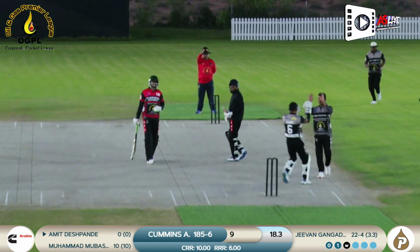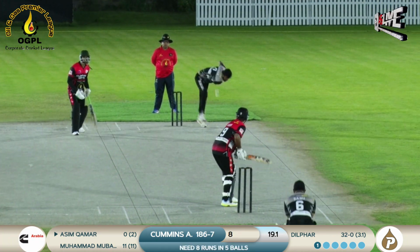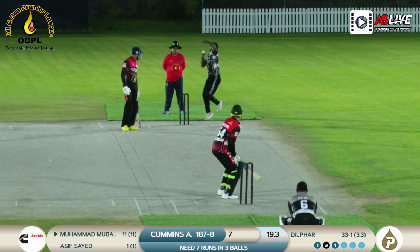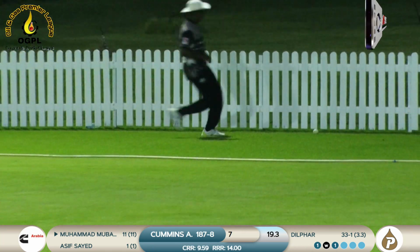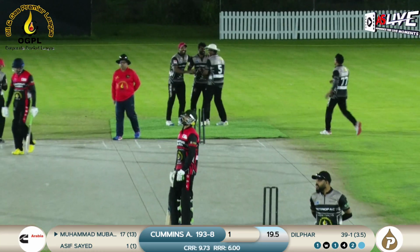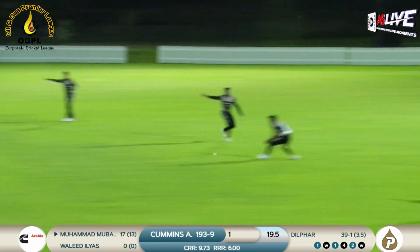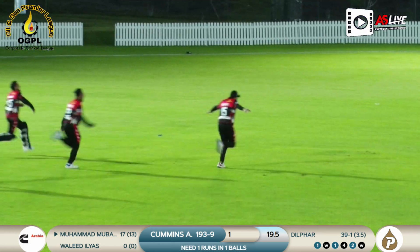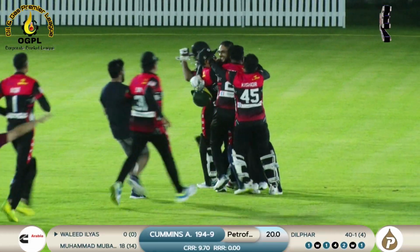So given on the first ball, leg before wicket. And that's clean bowled. Dot delivery and a wicket. Close in this game. This is played towards the covers. No fielder in the deep, and the ball races across the boundary. They are appealing for the wicket, and it's given by the umpire. And he plays that towards point. They run hard for the first run, and they win the game. What a match we have witnessed here. Superb effort by Cummins Arabia to win this encounter, the finals of oil and gas.